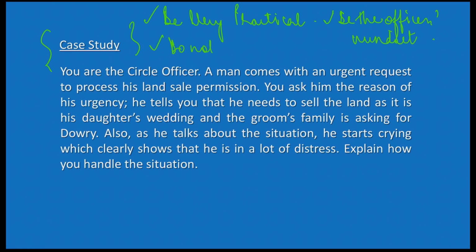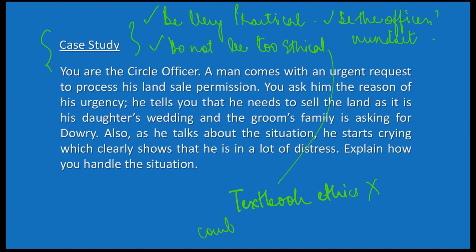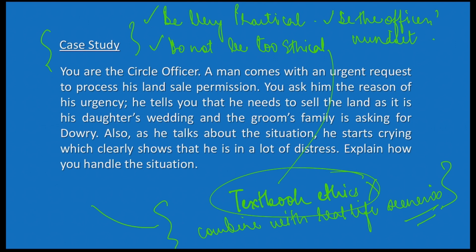Do not be too ethical. You do not need textbook ethics. Combine it with real life scenarios. Alright? This is the thing people often miss. They often think that we need textbook ethics, but actually we do not need textbook ethics. We need real life solutions to the problem.